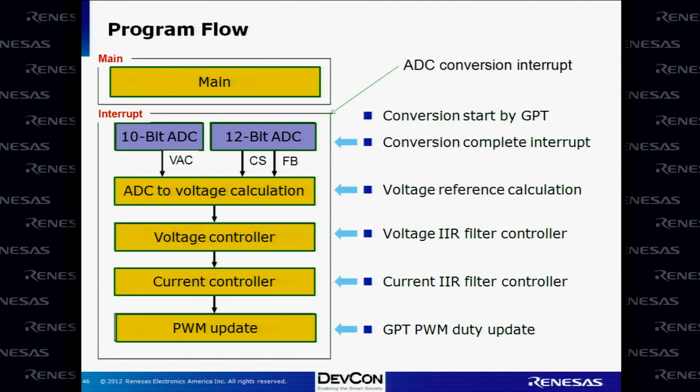The program flow. So we have a main and we have an interrupt, which is generated by these two timers called the GPT timers, which drive the MOSFETs or the IGBTs, and these generate an interrupt, right? And then there's a conversion starting, VAC and the current sensing and feedback. And there's an ADC voltage to voltage calculation, voltage controller, current control, and the PWM update. So after we calculate the new values, we update the PWM.